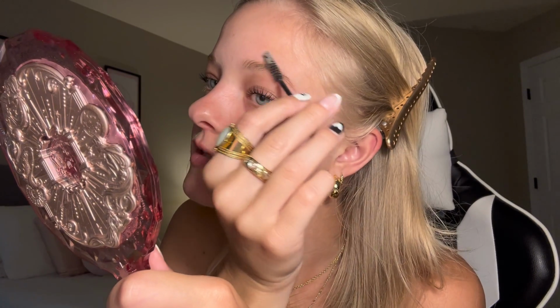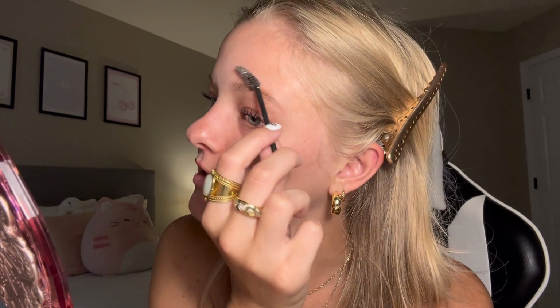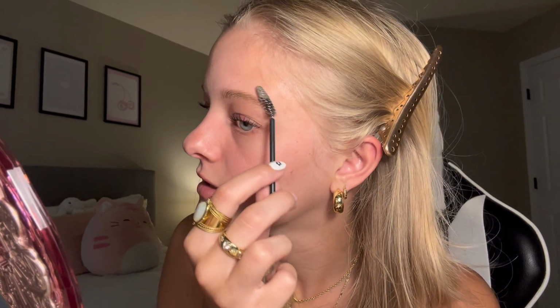I try to do this in as few strokes as possible because the more you do it, since there's brow pencil down, if you keep doing it, the brow pencil can sometimes start moving around and creating weird streaks. So I try to just get it in a good spot within those first few strokes of applying the gel.